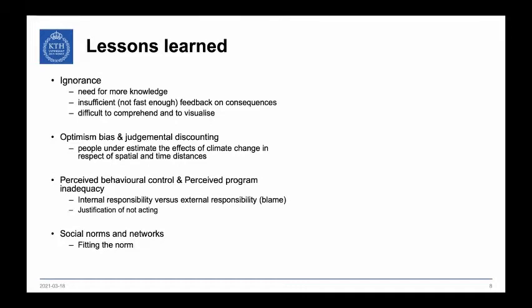An interesting part is how we perceive what we can do, how we perceive our behavior control. This relates to the fact that we either put the responsibility internally on ourselves, so we are responsible and we find that we can do something, or we put it externally on someone else. And that has consequences, because if it's internal, we can see that we can drive the issues, and externally, we probably have a tendency towards putting the blame and finding explanations why we should not or may not do something. That allows us to make a justification. Well, it was not easy for me to do something.